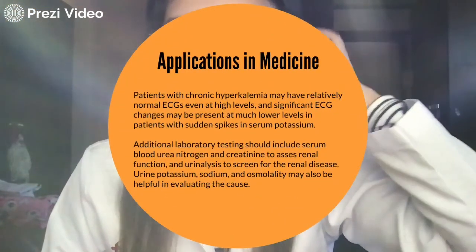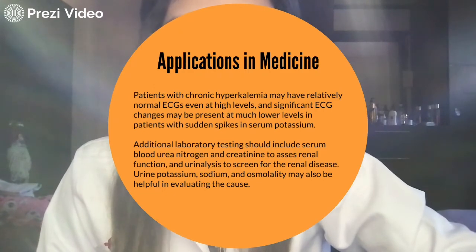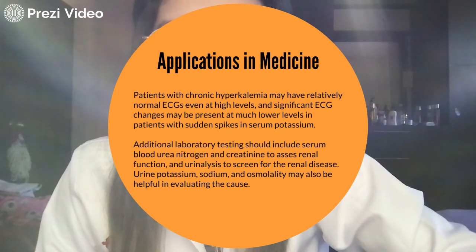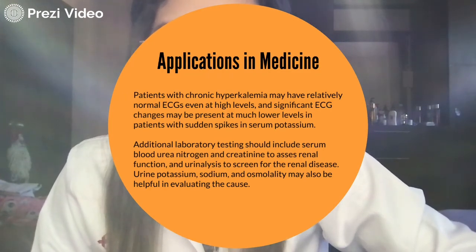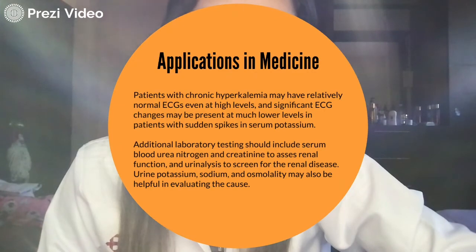Application in medicine. Patients with chronic hyperkalemia may have relatively normal ECGs even at high levels, and significant ECG changes may be present at much lower levels in patients with sudden spikes in serum potassium. Additional laboratory testing should include serum blood urea nitrogen and creatinine to assess renal function, and urinalysis to screen for renal disease. Urine potassium, sodium, and osmolality may also help us in evaluating the case.